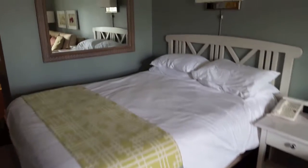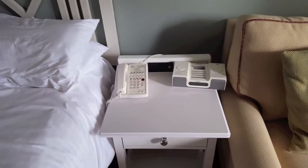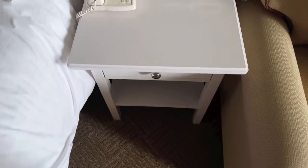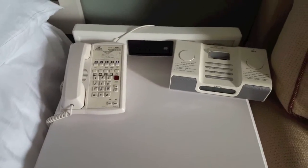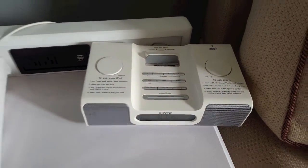And then we have the main double bed, which was very, very comfortable. I'm not sure if that's a double or a queen size, but it was plenty big enough, so that was fine. And then on the nightstand there, you just have some storage space underneath the phone, and they also had an iPod dock there so you can listen to music, so that was useful.